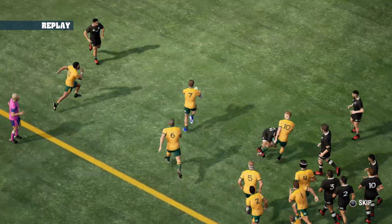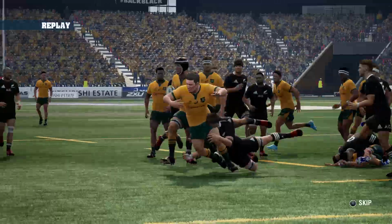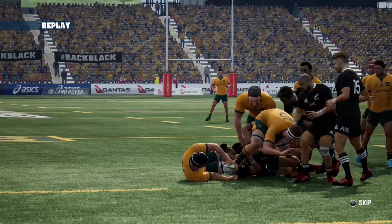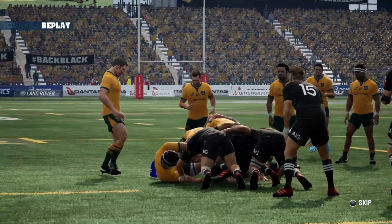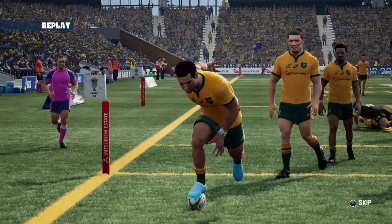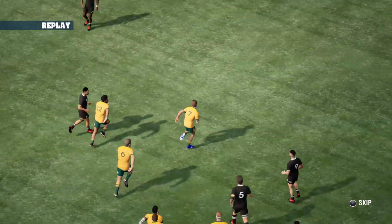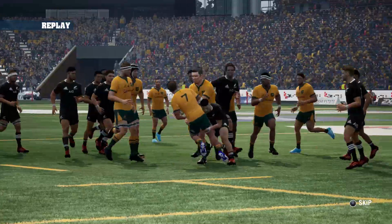After a brilliant run from Michael Hooper. Swinton on the shoulder. Out to Simmons. Just ran out of space. They were far too congested there. Quick ball for Nick White. He drew in Geordie Barrett. And he gives Tom Wright the easy run in to the right-hand edge. But that ball from Reece Hodge was absolute magic.